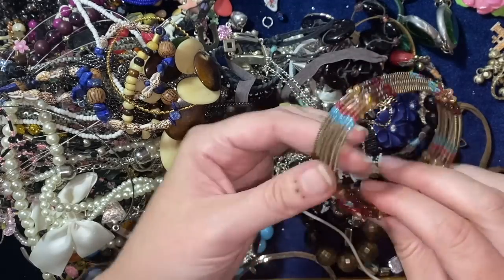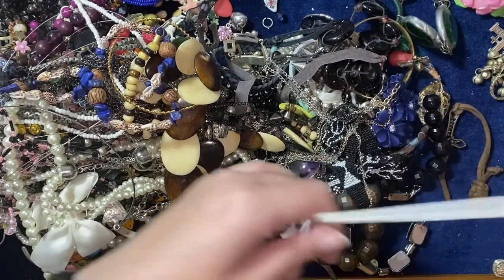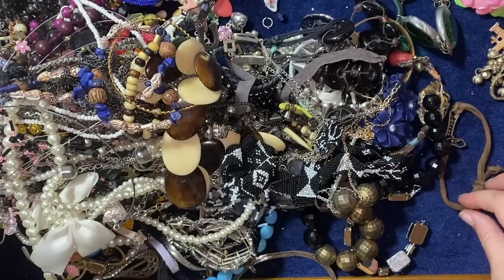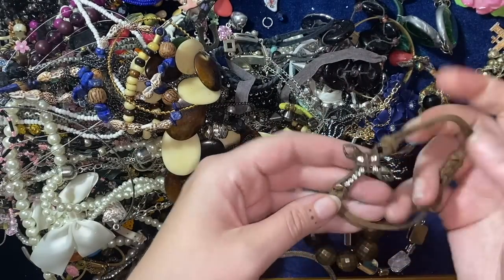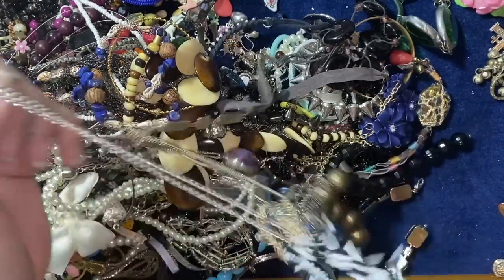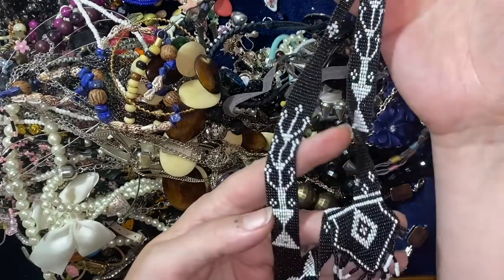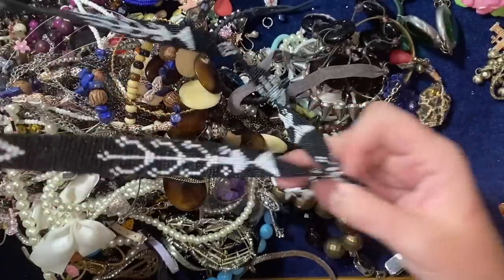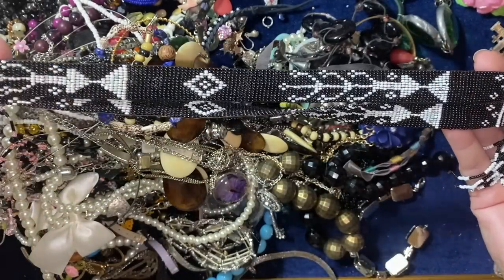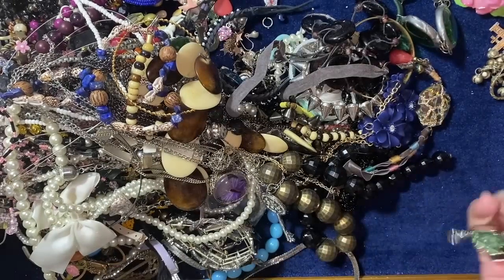That's cool, that's a little bit kind of tribal looking. And we've got a thing with feather on there. I'll put that in with the crosses. People like lots of different kinds of crosses, I think. Maybe they do some like crafty work with it. That's very kind of southwestern, handmade, beaded. I have sold these before, but I tend to sell like the multicolour ones.